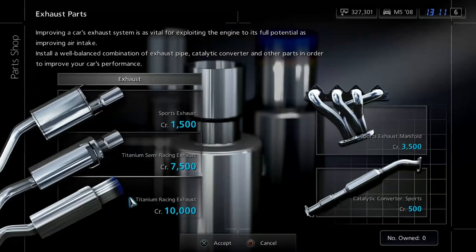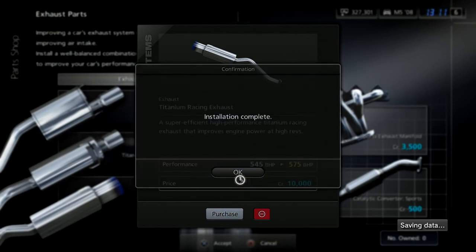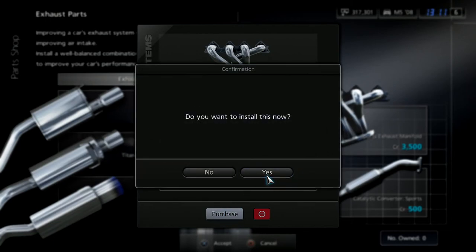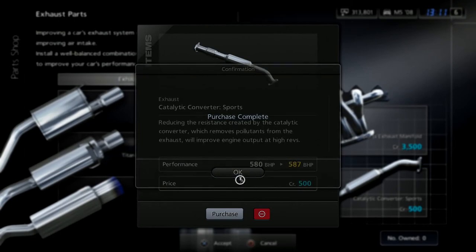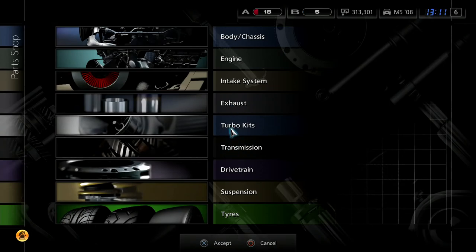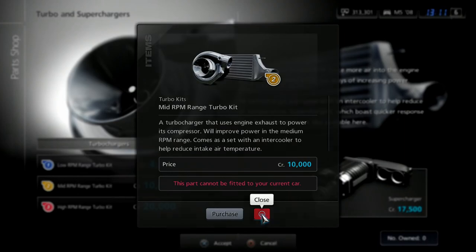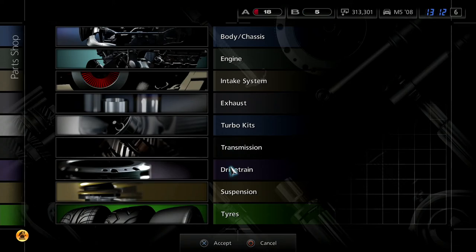Exhaust, I think we'll probably just go straight for a titanium exhaust like that. Sports exhaust manifold as well. We have loads of money at the moment anyways, so we're just going straight for it. Installation complete, nicely done. Turbo kits cannot be fitted. Yeah, none of those can be fitted, which is understandable.